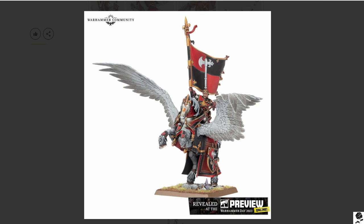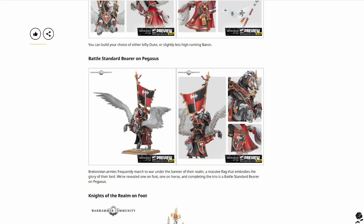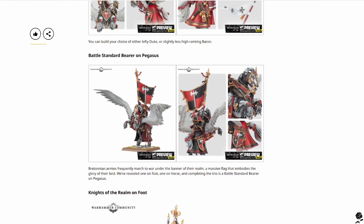And certainly in the Twitch stream, they did hint at some pretty powerful magic banners and different ways that the standard bearer interacts with your Bretonnian force. So really versatile kit, looks fantastic. Pegasus options for the head are nice, and being able to make 3 different miniatures is really cool. So there we have it, the brand new Pegasus Lord, or Pegasus Kit, whatever you want to call it.